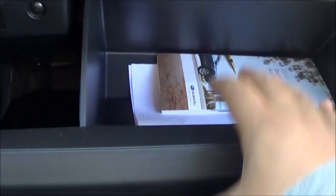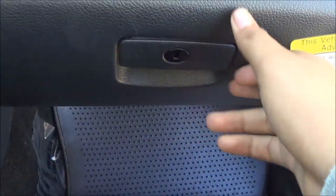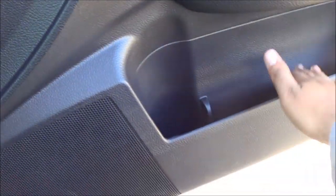You have a power passenger seat with power recline. Glove box compartment. Nice storage right here too.